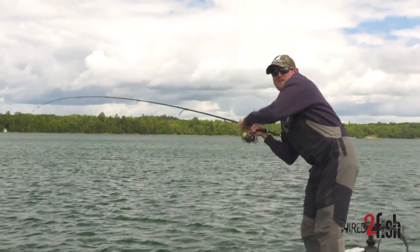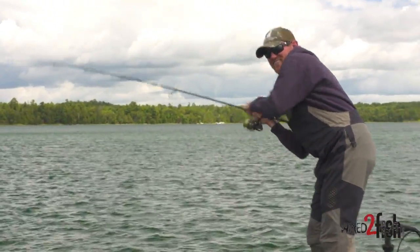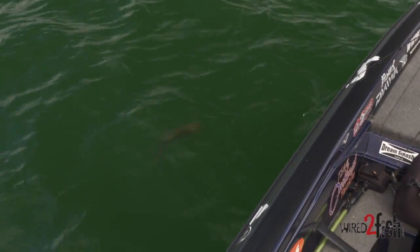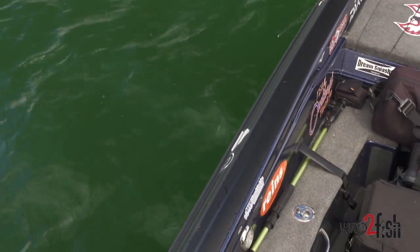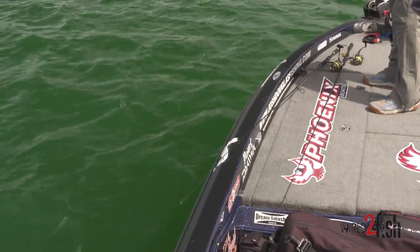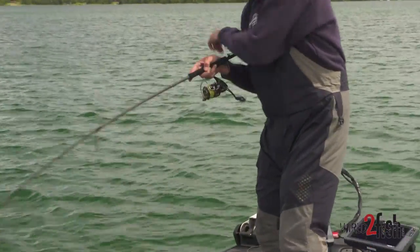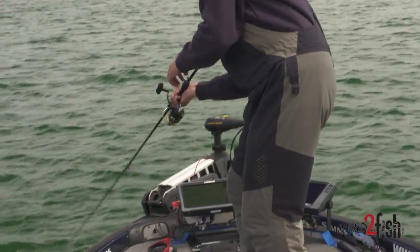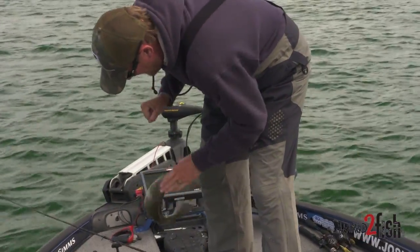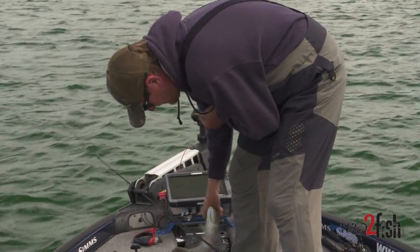I think we found some smallmouth there. Man, that was great, because these fish are finicky in this clear water, and I can see the school. I'm using my Lowrance here to show me where the school is and just marking them. That way I can stay back off of these fish.